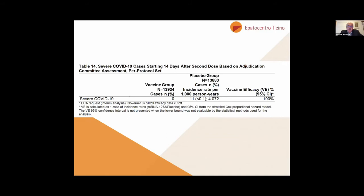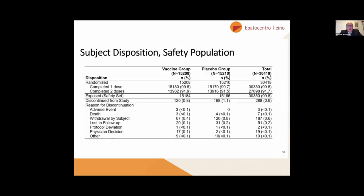We will talk about the phenomenon of antibody-dependent enhancement of viral infections. So there was no indication that such things would occur. But again, these are not huge numbers. Let's look at the safety, which is basically the main subject of my talk.